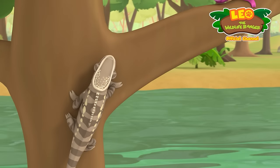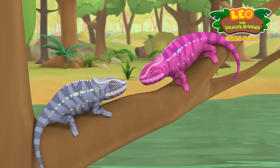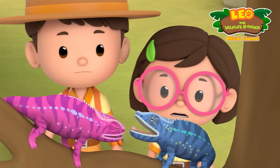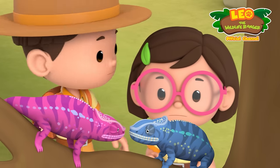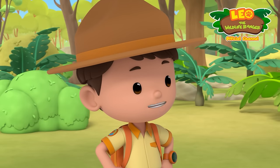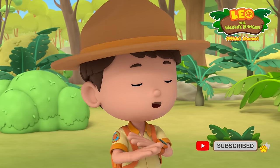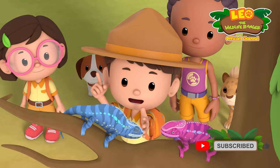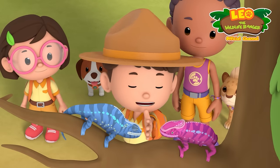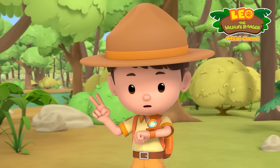Hey, it's another chameleon. Uh-oh. They both want the same tree. But there are plenty of trees around. What if we host a friendly competition for them? Whoever wins gets the tree fair and square. No fighting. Round one. The chameleon that changes the most colors in 1 minute wins. May the best chameleon win.